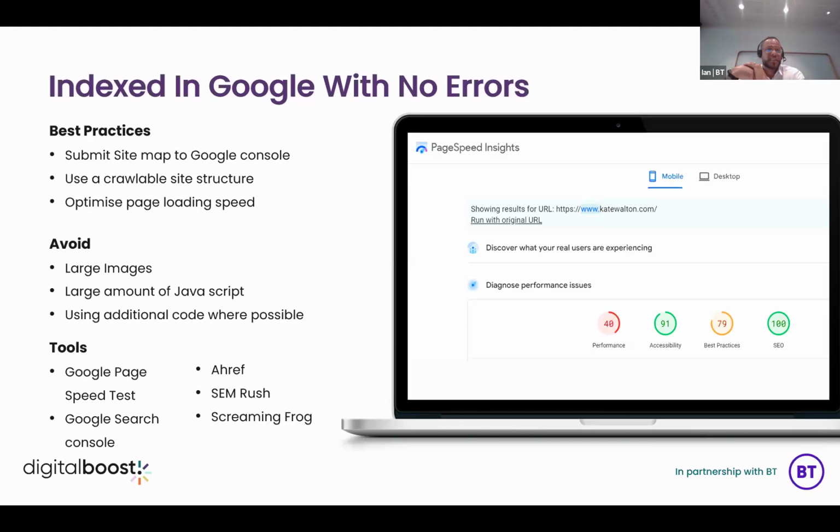And then again, optimizing for page loading speed. A lot of the time, I would rather you embed a YouTube video on your website rather than you upload a video on your website, because again, the loading page speed is going to be impacted.